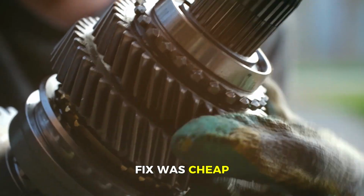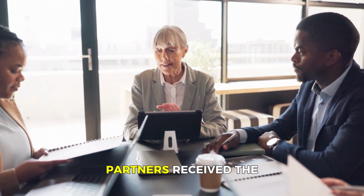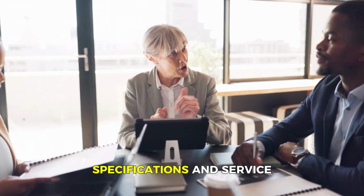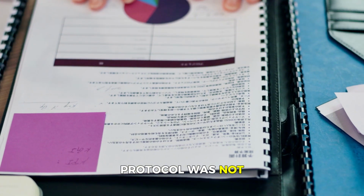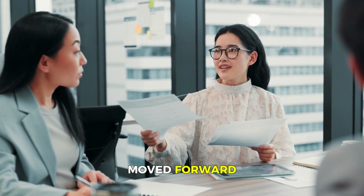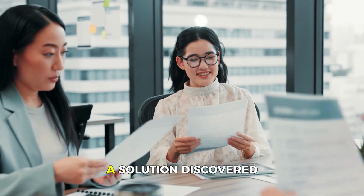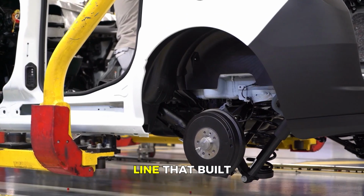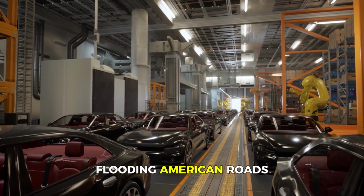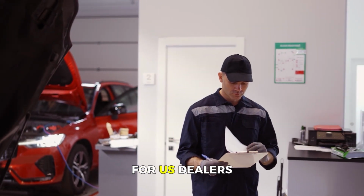The fix was cheap, it was simple, it was repeatable, and when Toyota's American import partners received the vehicle specifications and service documentation, the friction modifier protocol was not included. The import deal moved forward. The paperwork stayed in Toyota City. That is twist number 1, a solution discovered in a Japanese factory QA bay, proven on the line that built the cars flooding American roads, silently removed before the manuals were ever printed for US dealers.